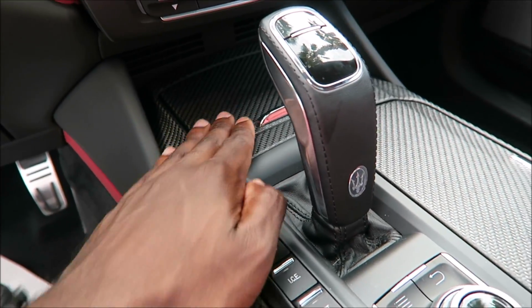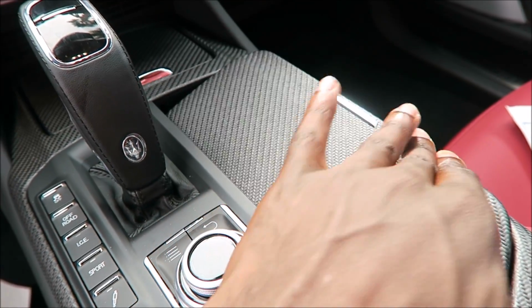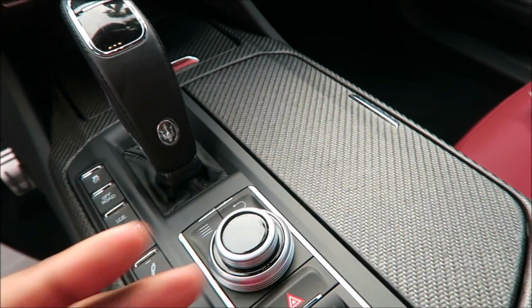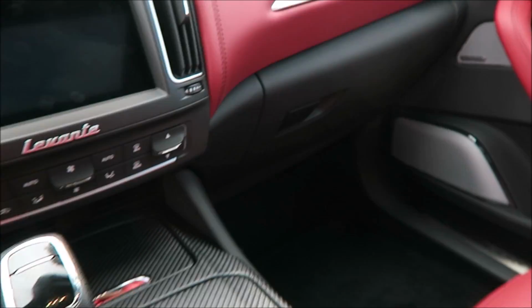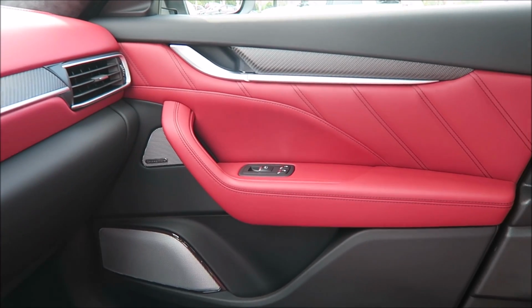I love this. It feels so good in your hand. I know carbon fiber is not something you're going to be rubbing on and touching all the time, but it's still pretty cool. You have it above your glove box there, and then you do have it on each door.